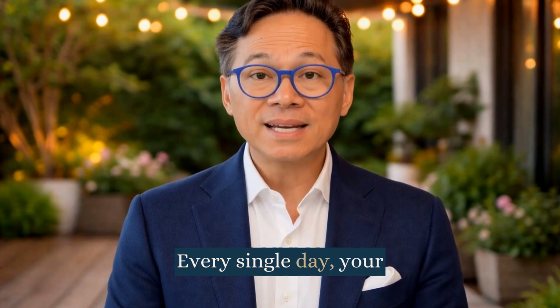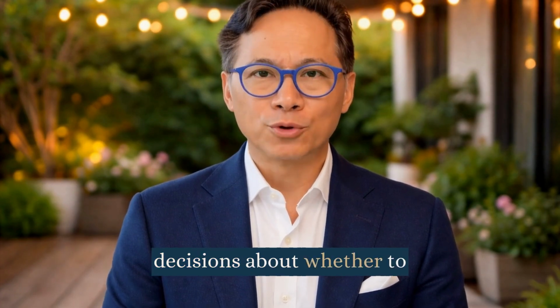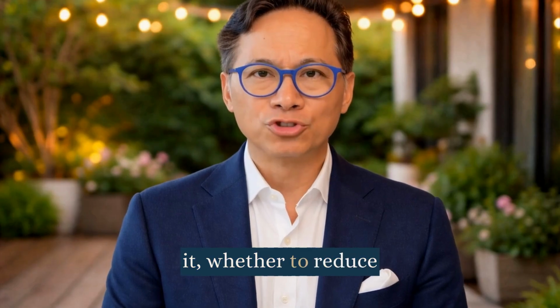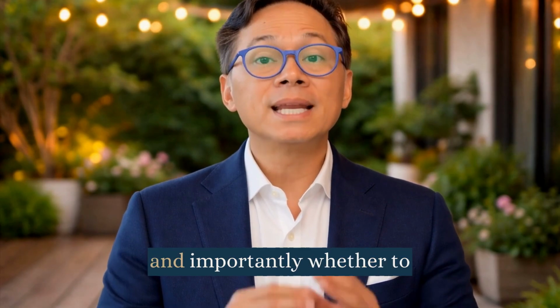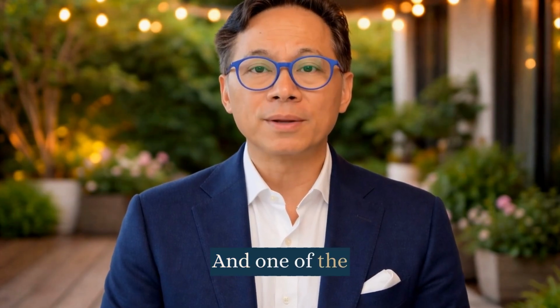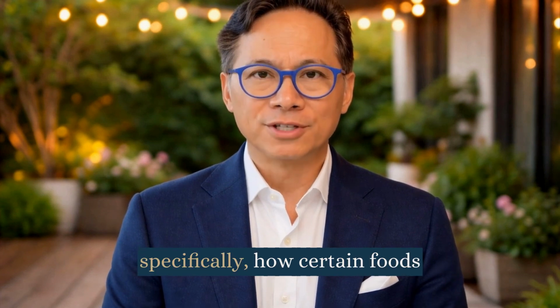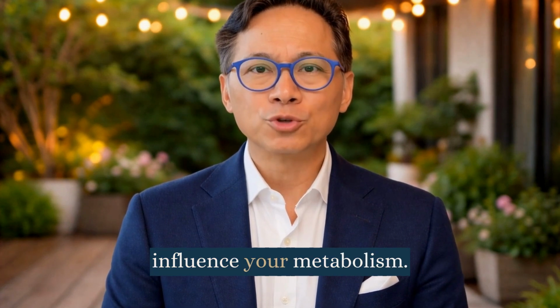Every single day, your body is making decisions at the cellular level, decisions about whether to burn fat or store it, whether to reduce inflammation or increase it, and importantly, whether to suppress abnormal cells or allow them to grow. And one of the biggest drivers of those decisions is not genetics. It's what you eat, specifically how certain foods influence your metabolism.